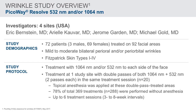Because there is a slightly different clinical effect you can see using these two different handpieces. So in this study, there were 4 sites: myself, Ariel Kavar, Jerry Garden, Michael Gold. 72 patients were treated, 3 males, 69 females, on 92 facial areas. Mild to moderate bilateral perioral or periorbital wrinkles were treated, and the patients had skin types 1 through 4 that were entered into the study.